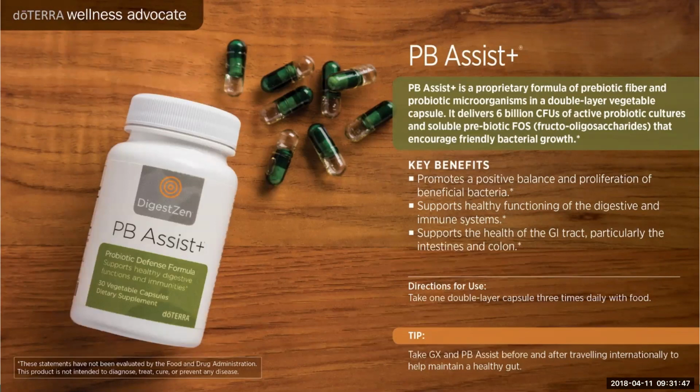But even the PB Assist regular, my girls are old enough now to take these orally, and they have been just a saving grace, not only after the 10 days of your GX Assist after a cleanse, but taking them daily to help really allow for that good bacteria growth to stay in your intestinal tract. You know, the stresses of life, the overabundance of sugar that we have in our daily diets, all of that can lead to an imbalance of bacteria in the gut. So making sure that you're replenishing on a regular basis with that probiotic, the PB Assist is pretty great for that.